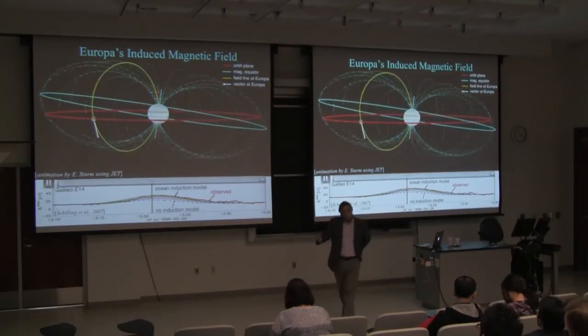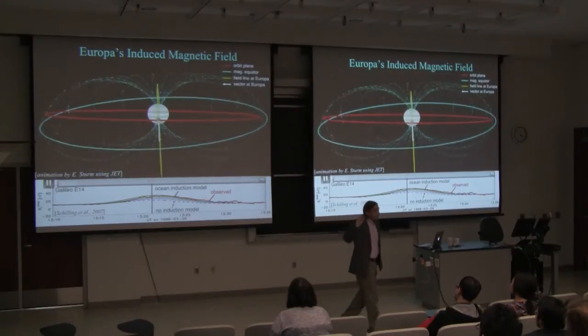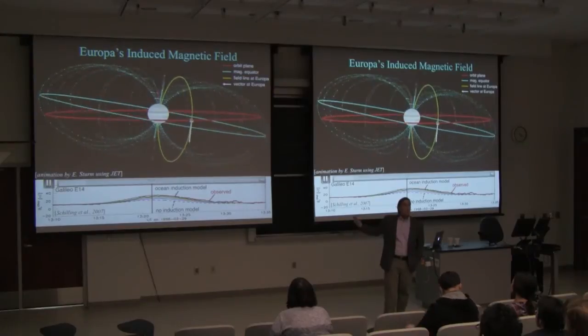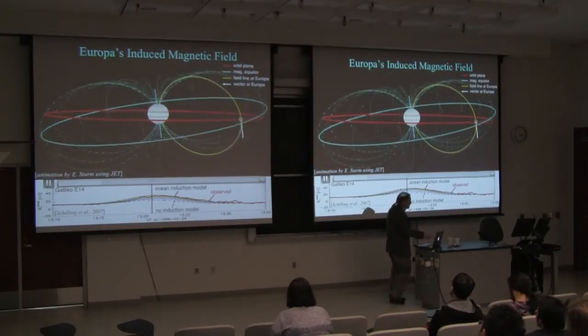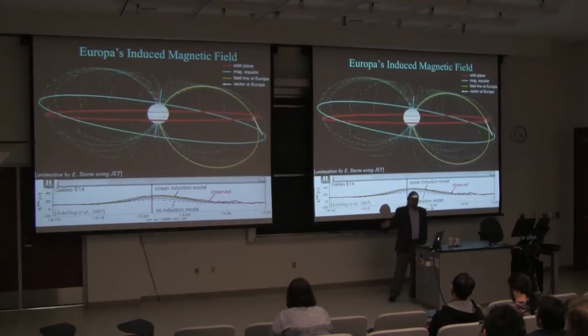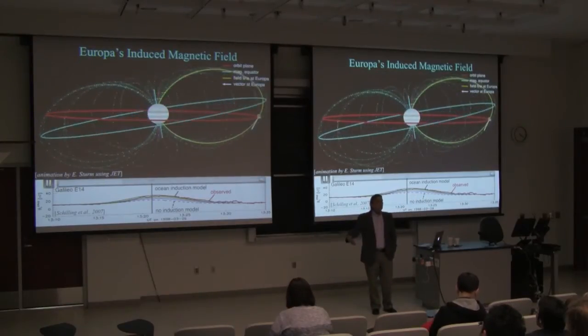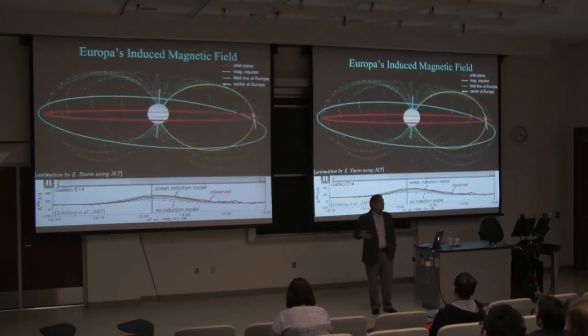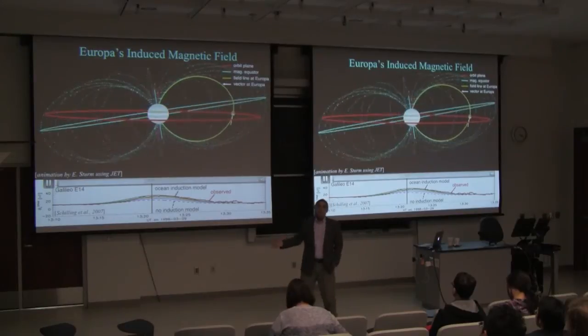With the future mission, so that tells, sorry, let me back up. So that tells us there's a conductor within Europa's surface, and it can give us some measure of the depth of that conductor. And it says it's relatively shallow, tens of kilometers. So what can be conductive within Europa in just the upper tens of kilometers? And so the conclusion is salty water.